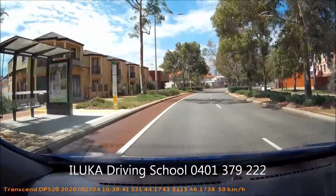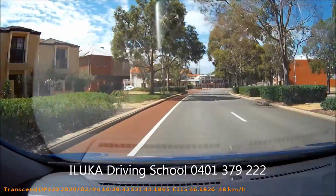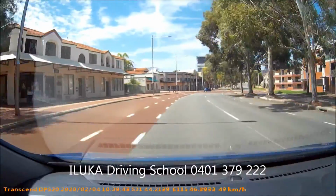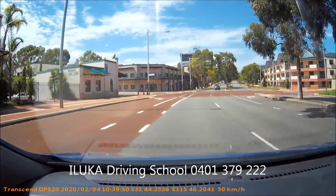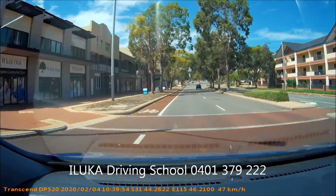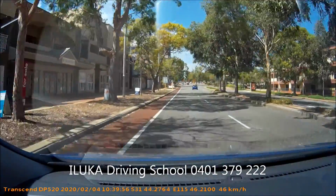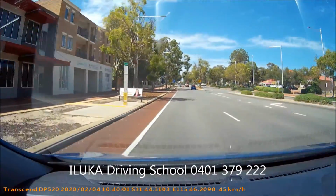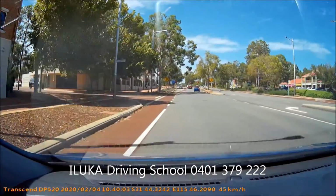Now another scenario, heading south on Grand Boulevard, is coming up to the merge point but choosing not to merge, but to turn left at the traffic lights. Now the assessors in Joondalup still insist on a right blind spot check even though we're not moving across, so we do that. So we come down here, we get to the merge area, we check our central mirror, our right mirror, we do a blind spot check to the right even though we stay across here on the left.